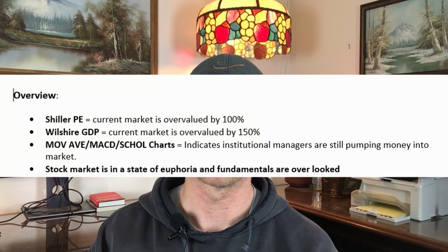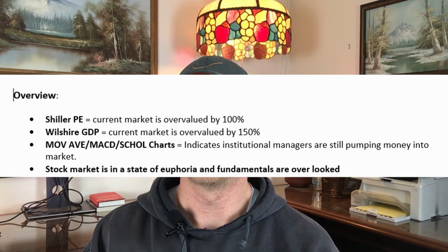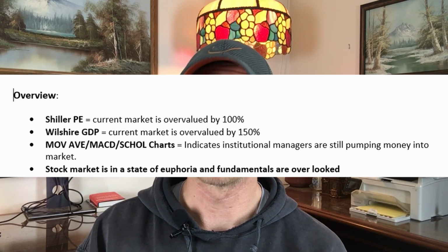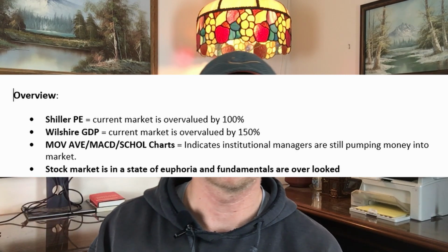So we learned that the Schiller PE is saying that the current market is overvalued. Typically Schiller PE is around 15, 16. Right now we're pushing over 30, which is only the third time in history. Warning. Then we look at the Wilshire GDP, which compares the total GDP, or the revenue for the economy, against the total stock market valuation. And right now it's showing that we're at over 200%, when typically the average over the last 140 years has been around 80%. So again, looks like we're really overvalued currently.